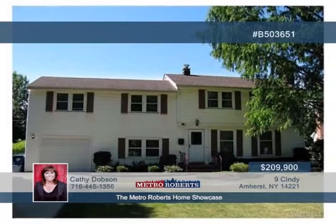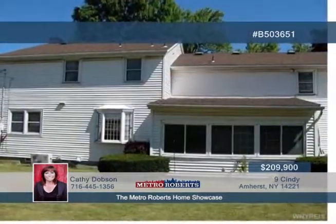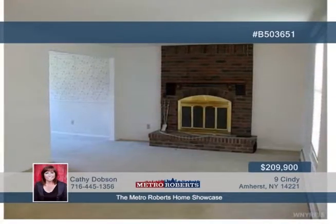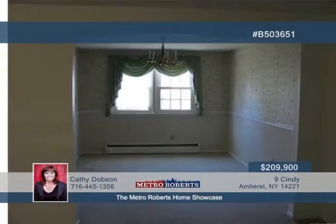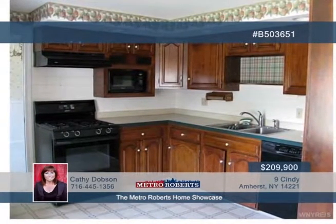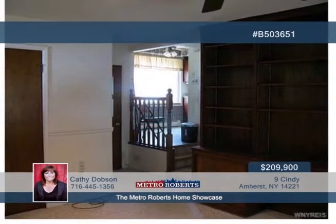Don't miss out on this rare 5-bedroom, 2-bath home in a high-demand area. The location offers easy access to the 290 and is close to malls, shopping, and recreation. Updates have been made to the windows, furnace, roof, and hot water tank. Extra space is found in the partially finished dry basement with glass block windows.